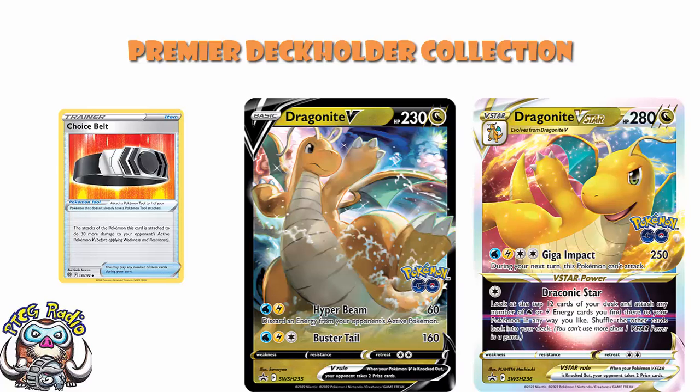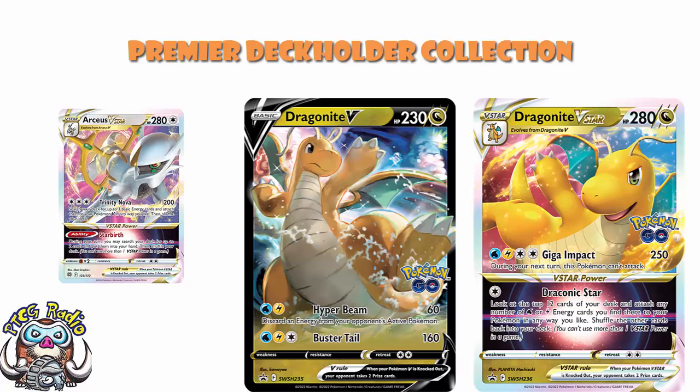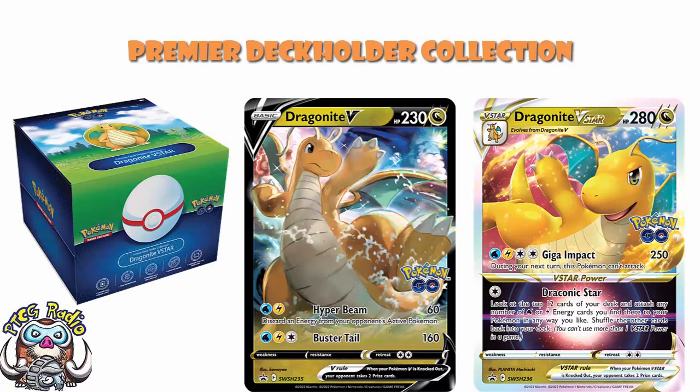And sure, you've got Draconic Star, which lets you look at the top 12 cards of your deck and attach any water or lightning energy you find to your Pokemon in any way that you like, but that could fail. And sure, you can just accelerate energy with Arceus, but there are better Pokemon to use with Arceus, and we basically end up with a situation where it's cool, and I am absolutely 100% definitely going to buy this particular product and get these promos, but I'm not in a rush to build a Dragonite V-Star deck anytime soon.